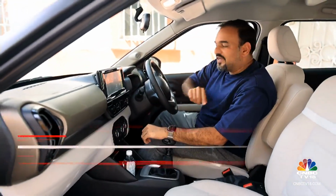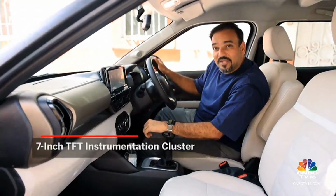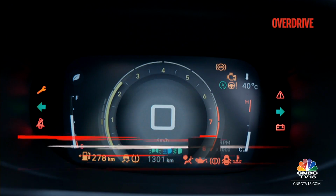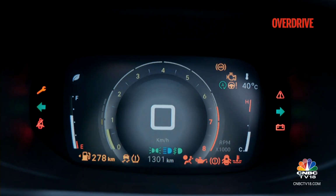What you do get differently, however, is the instrumentation cluster. It is fully digital. The colors used are actually quite subtle. The instrument is very easy to read.